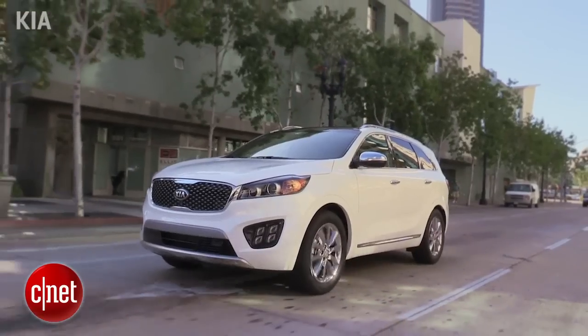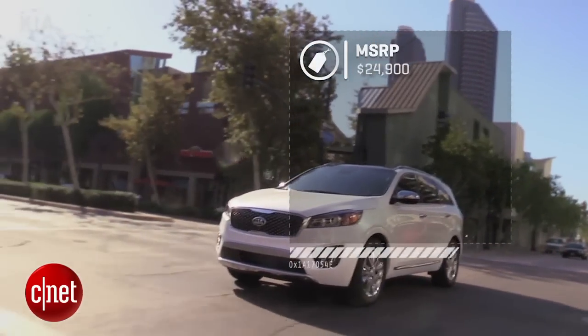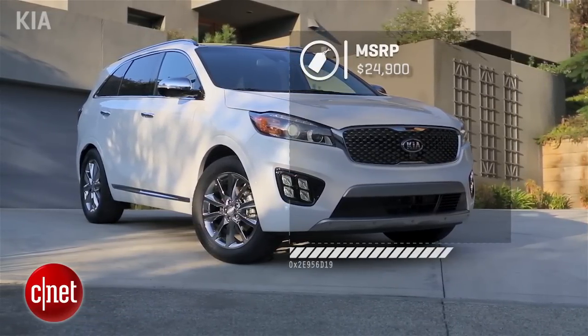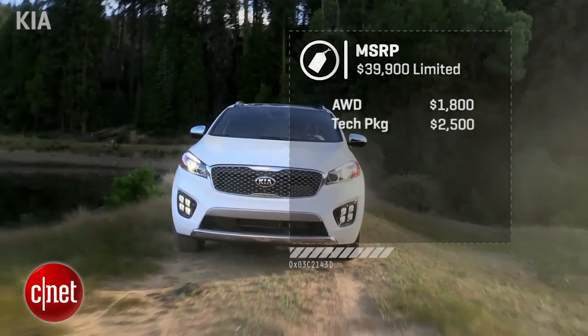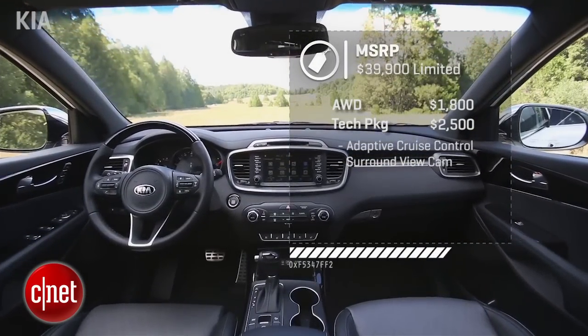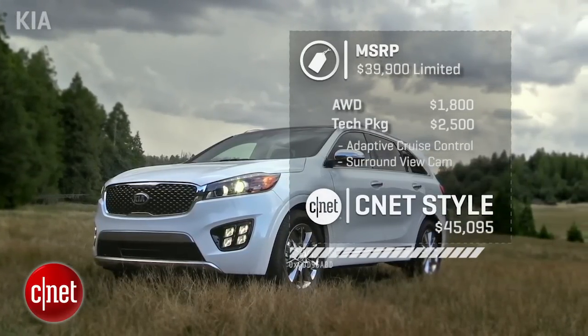All right, let's price out our 2016 Kia Sorento. Now, a base model in L trim with a 2.4-liter four-cylinder engine will go for $24,900. We've taken a big leap up to the limited trim model with that 2-liter turbocharged engine. This goes for $39,900 base. We've added all-wheel drive for $1,800 and that tech package with adaptive cruise control and the surround view camera system for $2,500. That puts us with destination at a total of $45,095. That's a big chunk of money, but this is a pretty well-equipped, pretty nice SUV.